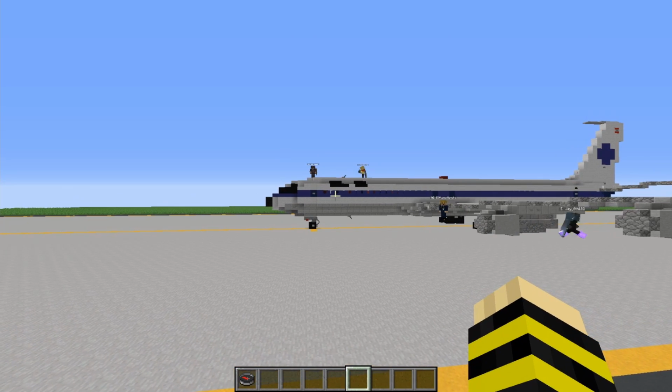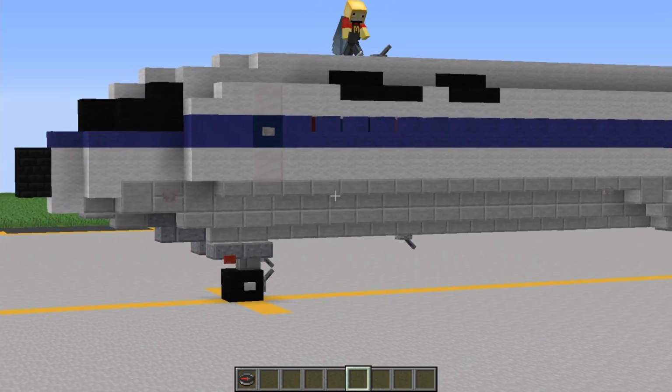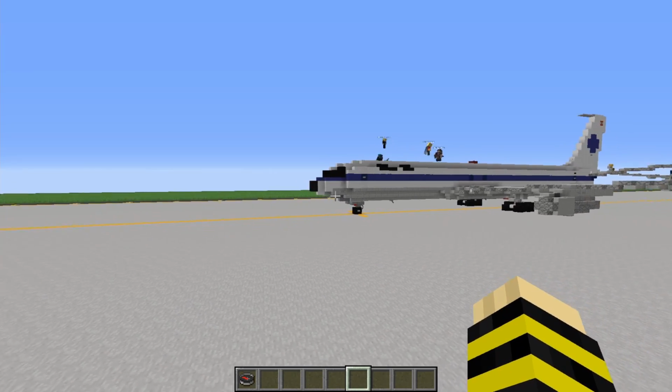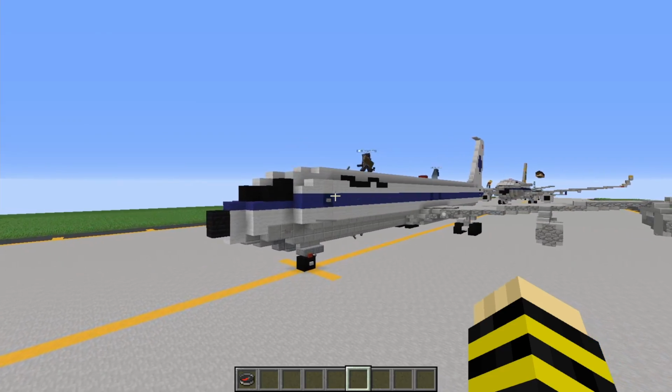Anyway, Pan Am of course was one of the largest airlines ever, and really is credited with bringing forward the jet age, especially with the 707 and other big passenger jet aircraft. Anyway, let's take a look around this thing because it is very, very cool.